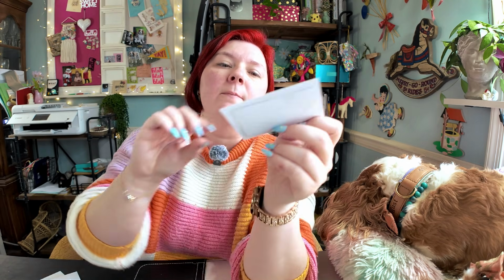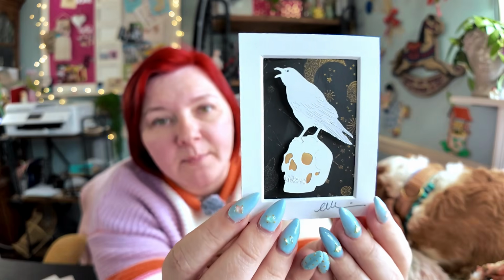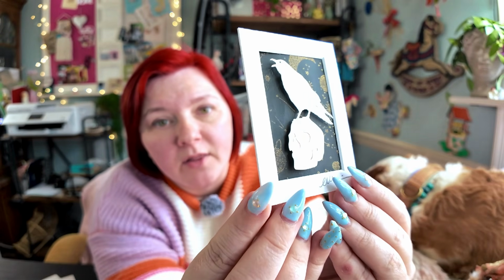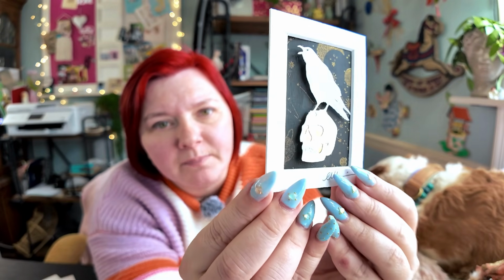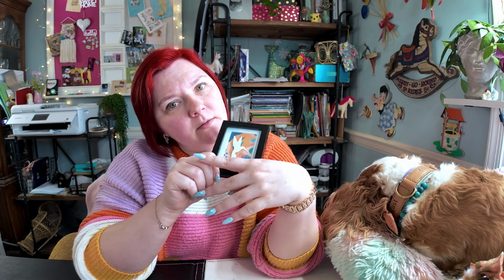This one is just black painted paper and then this little star system painted on it. And then this one is digital painting. So why the hummingbird? I don't really know.